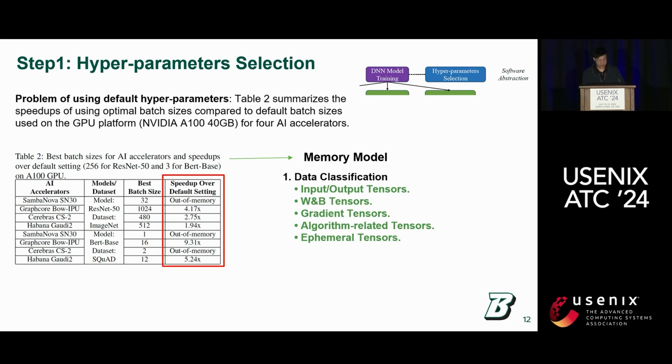To address that, the Centimani memory model classifies the different tensors into five types. We can see on the right side that we estimate the memory consumption for the different types at different levels to get a fine-grained estimation.